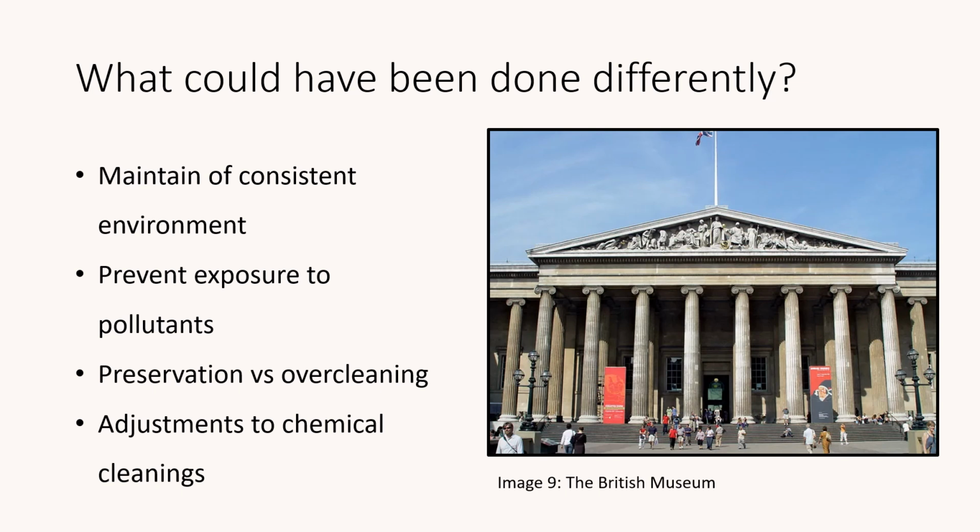When the marbles first arrived at the British Museum, there was no maintenance of a consistent environment. This could have been fixed through the installation of an air conditioning unit. This system would have removed dust, sulfur dioxide, and gas from exterior pollution, and keeping the pollutants out would have been heavily beneficial to the state of the marbles. Maintaining a constant pressure would have also been done by armor-plated glass doors.